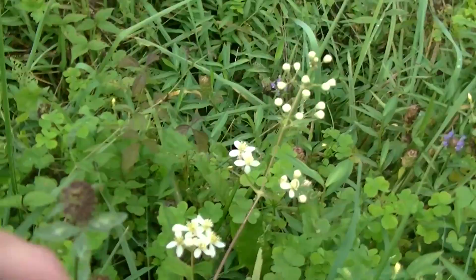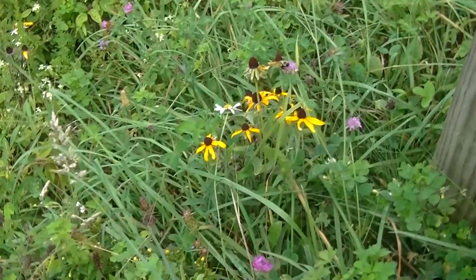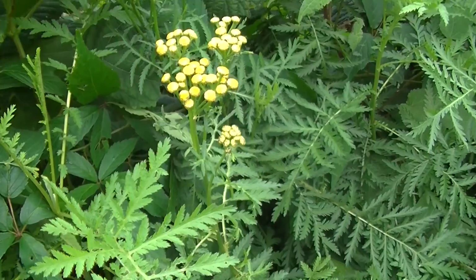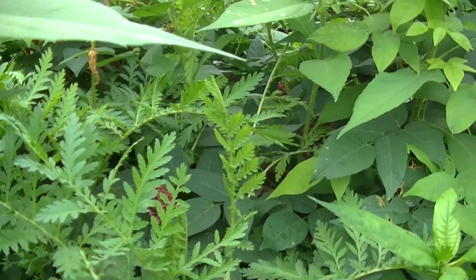Some other plants that we have in the area are some red clover. You see some balm of Gilead down there. Looks to be some wood sorrel right there. More of the black-eyed Susan, Rudbeckias, and a big cobweb. Here you can see a common tansy right there with its distinct yellow flowers. Those very deeply dissected fern-like leaves. Looks like we've got something really awesome here. If you look really deep and close, you can see it.